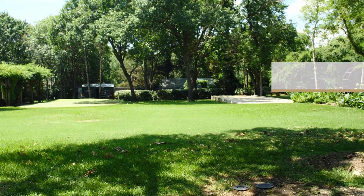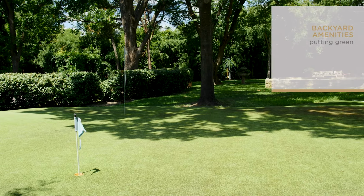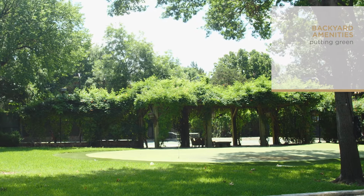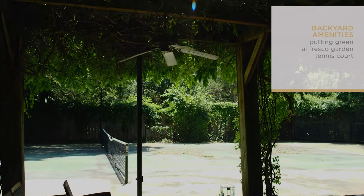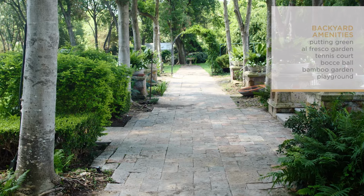They've added areas of turf, putting green, a number of areas where you can tee off with your wedge and have some fun, a little more al fresco garden, tennis courts, bocce ball. There's a bamboo garden and playground for the kids.